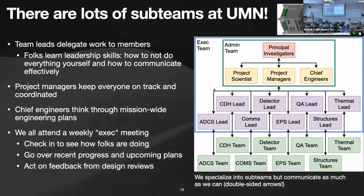And then we've got two project managers, one for Impress and then one for a related CubeSat that uses the same hardware, and they keep us on track. I don't know, are they here right now? No, they're not. But yeah, also a really difficult thing to do. Really grateful that they're on the project. Chief engineers, they think through mission-wide engineering plans, is how I phrased it, but they're on top of the engineering side of things.